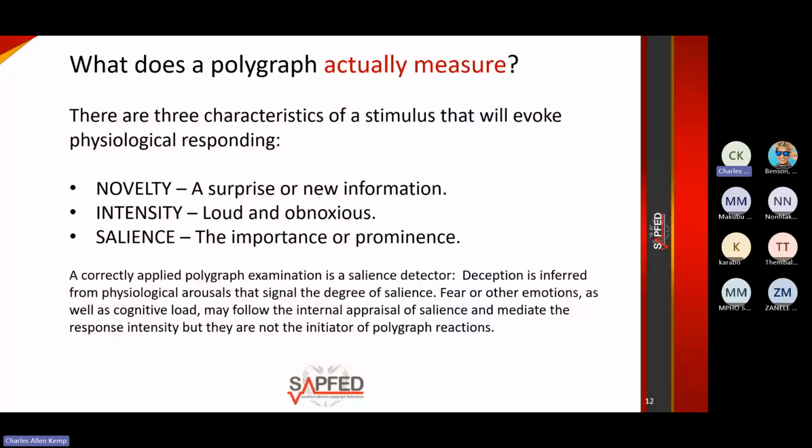So again, imagine yourself being hooked up to the machine and then someone blows a very loud horn next to your ear, or a gunshot goes off right behind you. That's going to cause a very loud and obnoxious sound, and this can force a physiological response to occur as well. You can see novelty and intensity walk very much hand in hand. But those two are things that we try to avoid during the test.